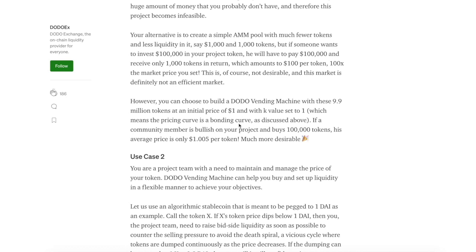However, with the Dodo vending machine, there's 9.9 million tokens with an initial price of $1 and a K value set to 1. So it'll basically be $1 times 1K. And the reason why it's 1K is because if you do $1 times K and the K value is 0.05, well, you're going to get a lower than 1 price. So keep that in mind.